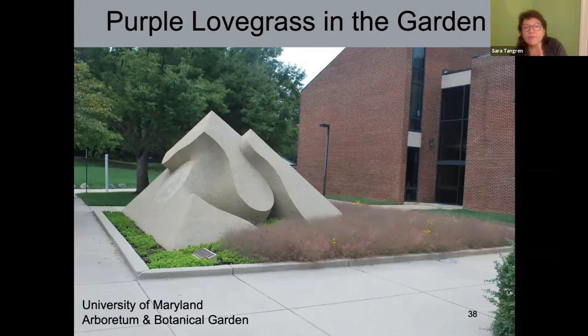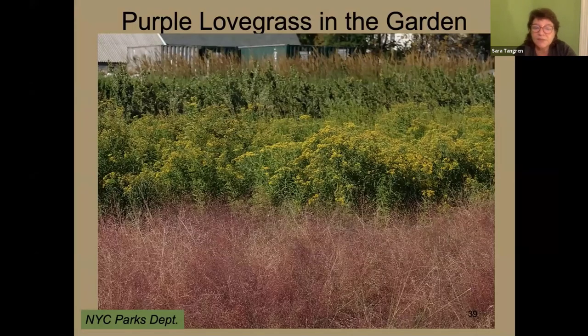So here's purple lovegrass in a garden planting. And the designer for this garden chose the purple lovegrass very specifically because the building and the sculpture have very hard texture and very angular lines. And the purple lovegrass provides a really beautiful counterpoint to that. This is New York City Parks, and the purple lovegrass is in the foreground. When it's in flower, it's literally hard to see the grass blades.